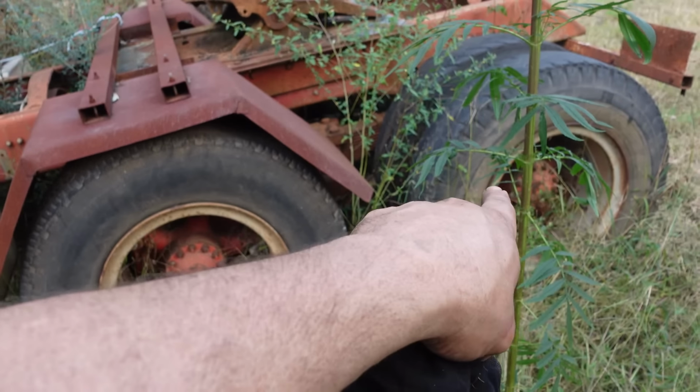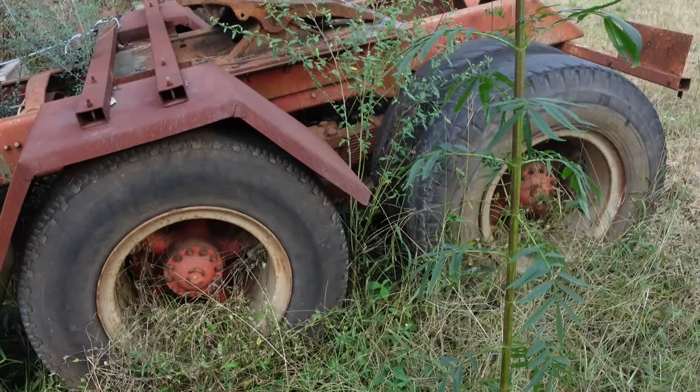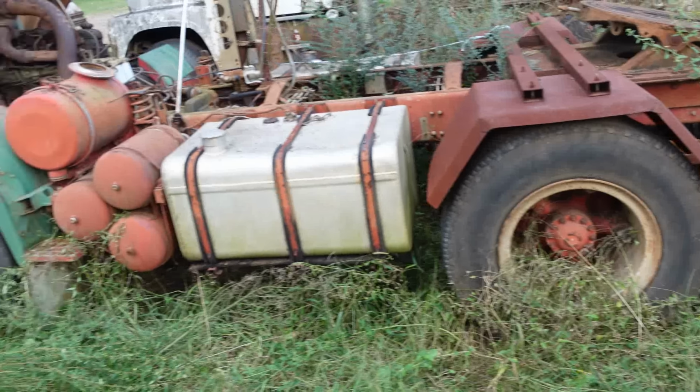It's only got, what's the weight of the back of this? A couple of ton. It's only got, you know, a ton on that axle, and it's trying to push the rest of it. So that's why it has trouble driving.